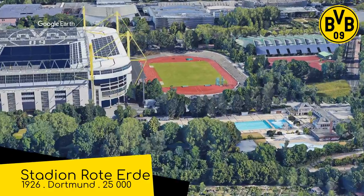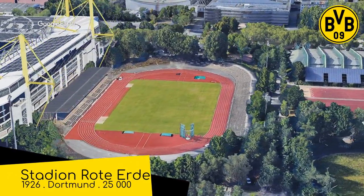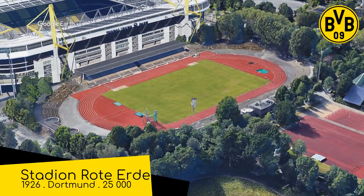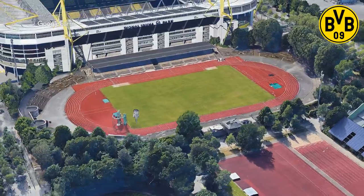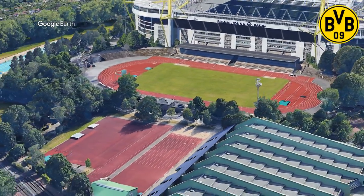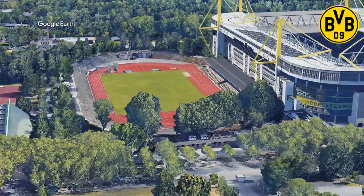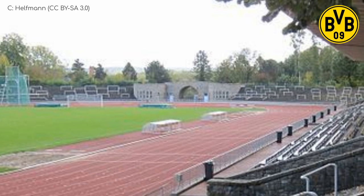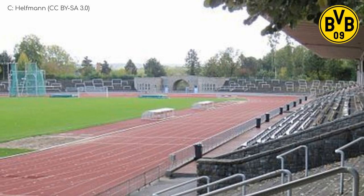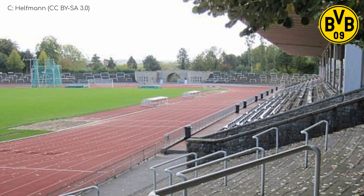In the shadow of one of Europe's most iconic stadiums is Stadion Rote Erde. And I don't really sprechen die Deutsch, but that has to mean Red Earth Stadium, ja? It follows the formula that most German stadiums followed back in the day. One main covered stand, with the rest of the field being surrounded by open terracing. And this thing. I don't know what it is exactly, but it's cool. I think they also play the occasional game next door, as you would.